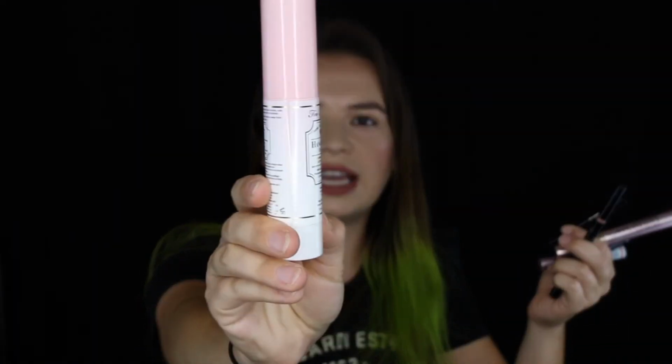The Too Faced Hangover RX 3-in-1 Replenishing Primer and Setting Spray. This was nice. I'm not going to rebuy it. It was moisturizing. I like the coconut smell. It did a good job helping me with my makeup, but it's now somewhere in the middle as far as all the setting sprays I've ever tried. It's somewhere in the middle of quality.